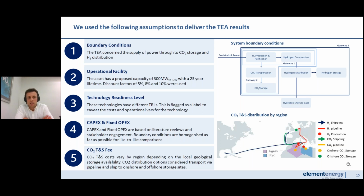We based all our analysis on the assumption of a 300 megawatt facility with a lifetime of 25 years, using a standard discount factor of 8% with sensitivities of 5 and 10% used as well. So this was primarily to align with previous studies done by the IEAGHG and also a parallel study that we looked at natural gas-based blue hydrogen production in the Netherlands.